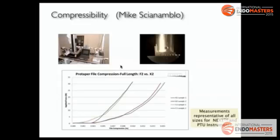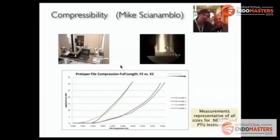Compressibility, as I told you before, is the capacity of an instrument to be like a spring. This is also important because the ProTaper Next performs as a spring, and we can also decrease the torsional stress because of this capacity.